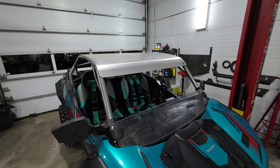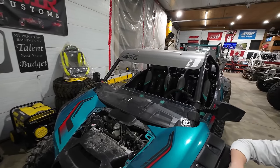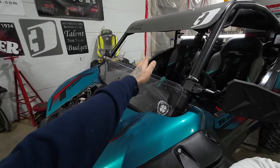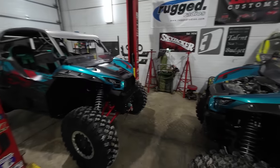So I made an aluminum roof for them, and I roll on the front of it down the windshield, and that helps with the sun. It helps with the rain. It helps actually when the wind hits this little half windshield and kicks the dust up, it goes right over the whole thing. You almost get no wind inside. It actually worked out pretty slick.